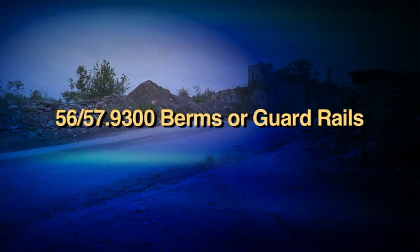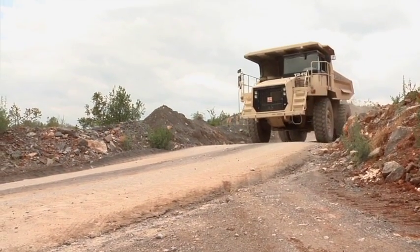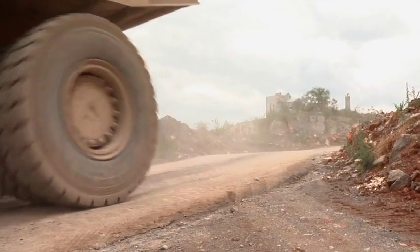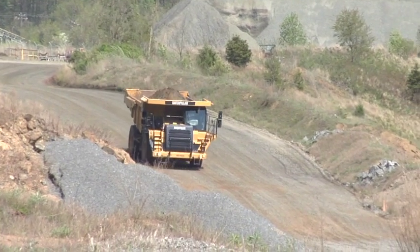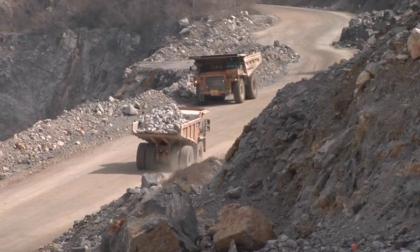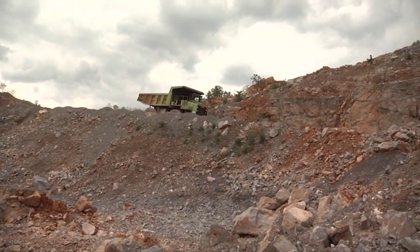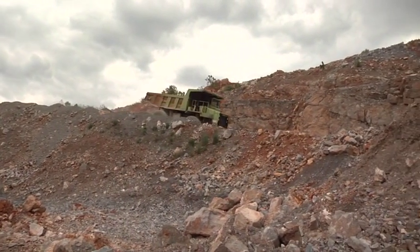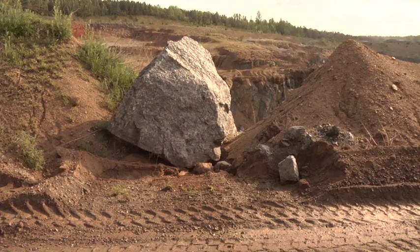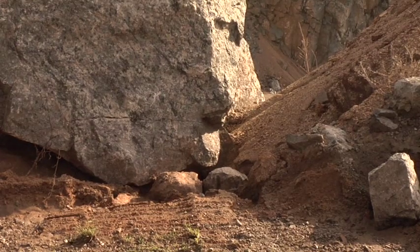Berms or guardrails. If elevated roadways have a drop-off of a sufficient grade or depth that could cause a vehicle to overturn or endanger persons and equipment, berms or guardrails must be present. The berms or guardrails must be at least mid-axle height of the largest piece of self-propelled mobile equipment that usually travels the roadway. The berms may have openings to the extent where necessary for roadway drainage.